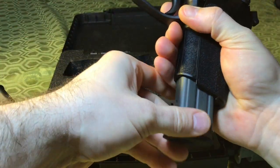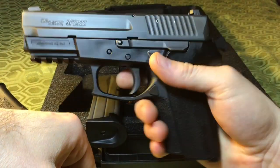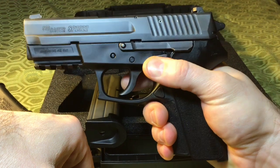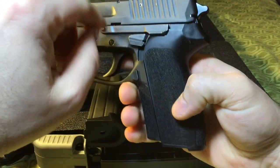It comes standard with 2 magazines. However, I did buy a third one. And it comes with the decocker right here, just like the 226. It's a little bit different, a little bit shorter, and it does protrude more than the 226.